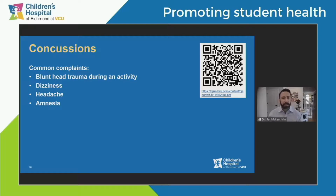Now, the less concerning result of closed head trauma for me is a concussion. Less concerning because I know there's nothing wrong that requires emergent care. Concussions are commonplace. The complaints you're going to see after blunt head trauma are dizziness, headache, sometimes amnesia of the event.